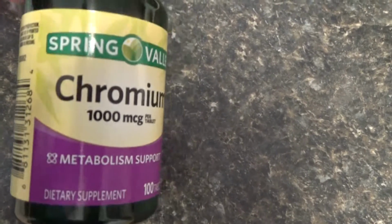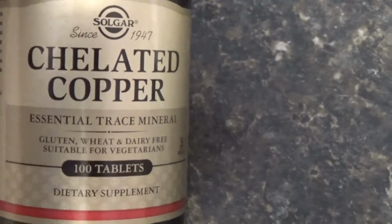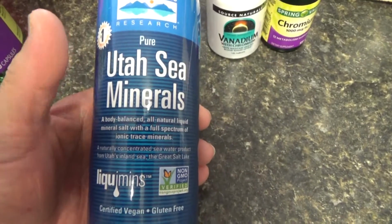Some other stuff that I've been taking is this chromium right here. This is also for metabolism. And copper. We all need copper, not just diabetics, but our diet's lacking copper, so I take this twice a day. And here's another, vanadium with chromium. Actually, once this one runs out, I'll stop buying this chromium because this has chromium in it. So those are the supplements I've taken, and I've been drinking this for several months now.